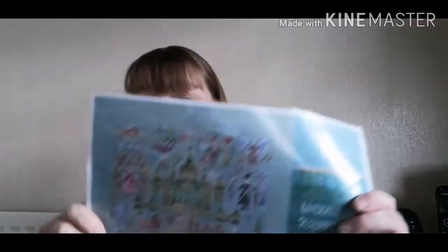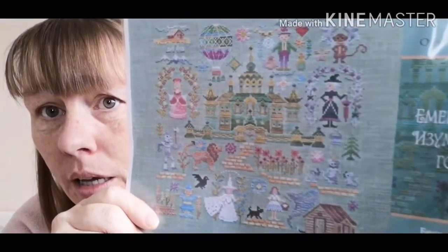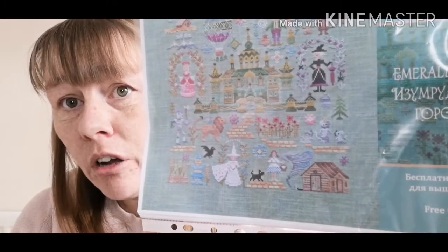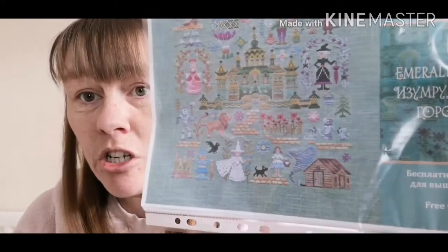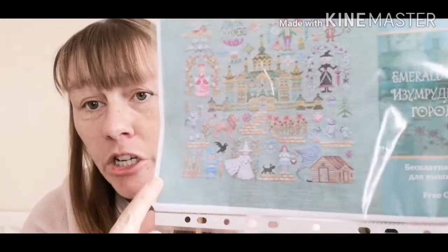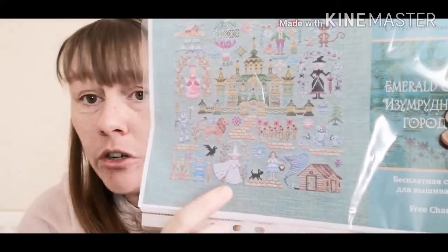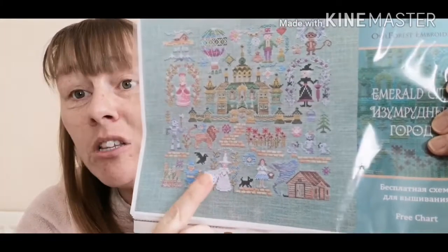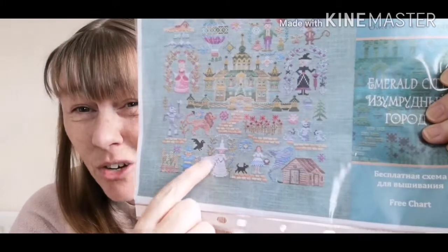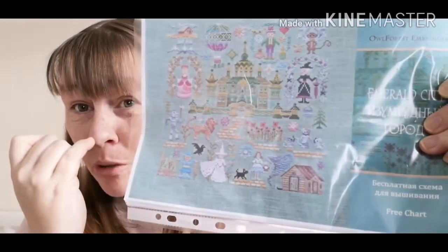The second thing she worked on was the freebie I printed off from Forest Embroidery. It's called Emerald City. One of the ladies I follow, who follows me, Alma, did point out, I hadn't really noticed, and neither had Ellie. Ellie was impatient, so didn't want to wait for some green fabric. So she took out my 14 count Aida, but it's white. And Alma, bless her, pointed out that this dress at the bottom here is white. Is that going to be a problem?